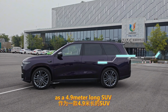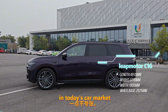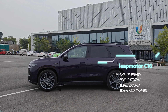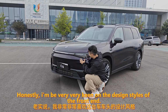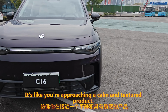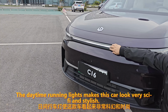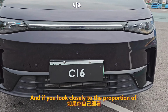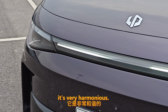As a 4.9-meter long SUV, its size is not exaggerated in today's car market, where cars are often 5 meters or even 5.2 meters long. Honestly, I'm very keen on the design style of the front end. It's like you are approaching a calm and textured product. The daytime running lights make this car look very sci-fi and stylish. And if you look closely, the proportion of its daytime running lights and headlights is very harmonious.